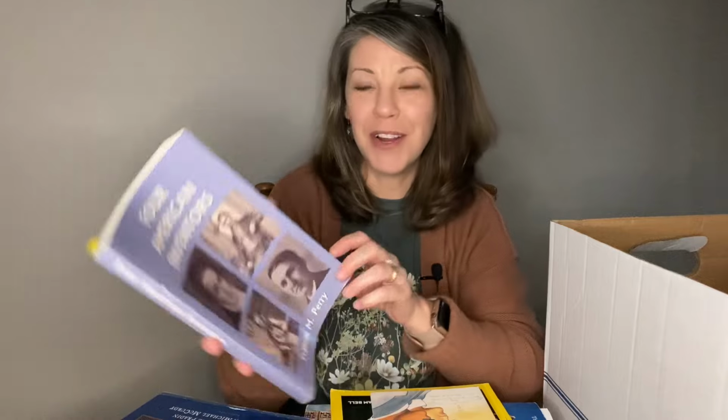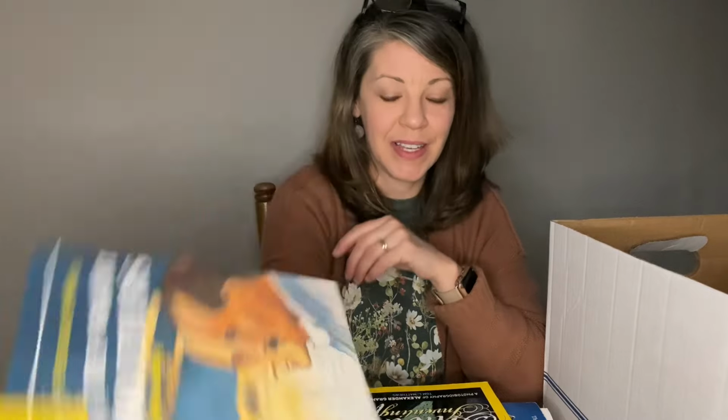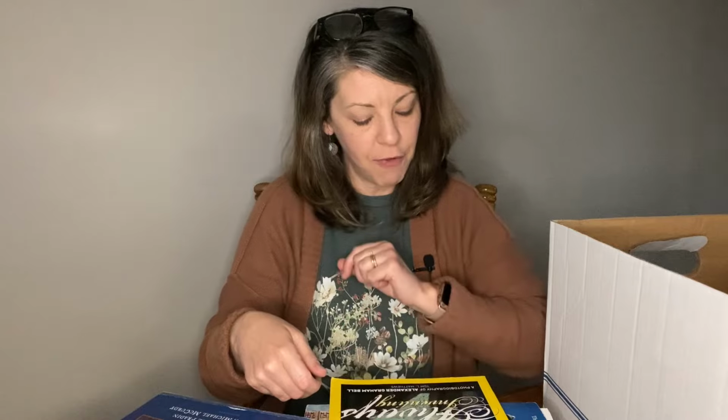Henry Ford. Michael Faraday. I'd be interested in that book. 4 American Inventors. The Wright Brothers. And this is Always Inventing. It's a photo biography of Alexander Graham Bell. So that looks like that would be really fun.